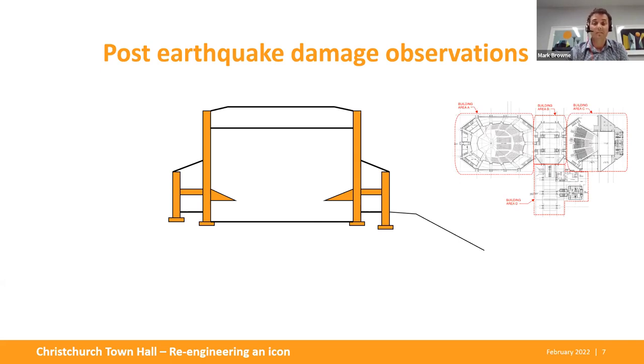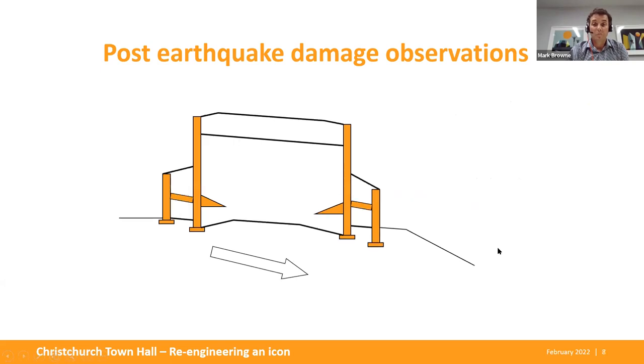So if we take a cross section through the auditorium structure, a bit of understanding as to what had happened. When the earthquake happened, there was liquefaction, and the Avon River is down to the right, down here. There was liquefaction, lateral spreading, and the building sort of did roughly this in shape. So there was 600 mils of total settlement and around 300 mils of differential settlement from one side of the auditorium to the other.